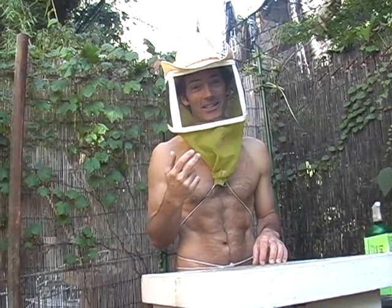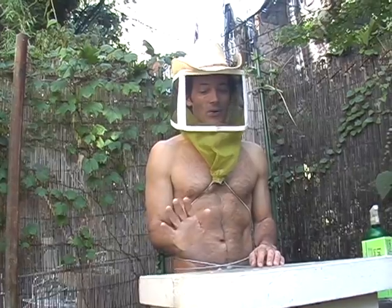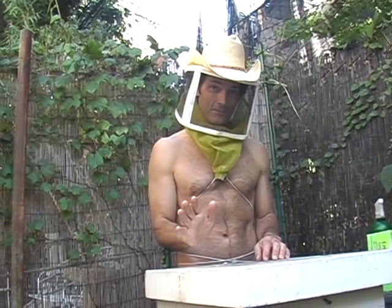Now, the first thing to consider when beekeeping, as you would with anything that has any kind of danger, is safety. That's why every time I approach my hive, I always put on my hat and veil. It's very important. Now, it's one thing to get stung in the arm or the hand, but to get stung in the face, the cheek, the nose, the lips, it's not sexy. So always wear your hat and your veil.